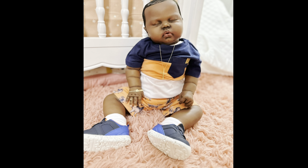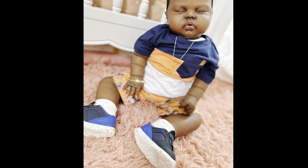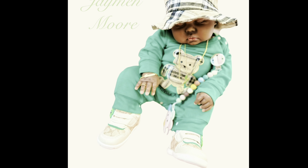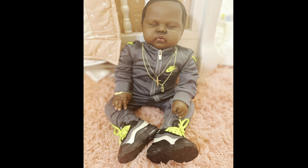Super cute with all his little outfits on. He's a little Rico Suave. He looks a little bit Dominican more than black to me. But he is super cute. Here he goes with his little Burberry, or fake Burberry, I should say. Jay Moore. Well, his name is actually Jamin Moore.